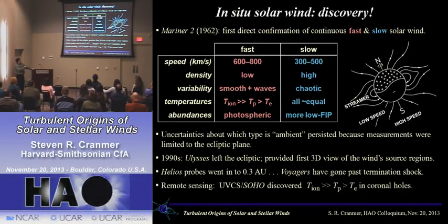Now, in the 1990s, the Ulysses spacecraft went out of the plane of the ecliptic and measured huge volumes where the fast solar wind is the only thing that you can see for miles around. We knew that's the more basic time-steady state of the solar wind. And there's been other probes. The Helios probes went into about the orbit of Mercury. The Voyagers, as you've seen in a lot of press releases, has now gone past the termination shock, out past 120 astronomical units. There's been a lot of telescope remote sensing.